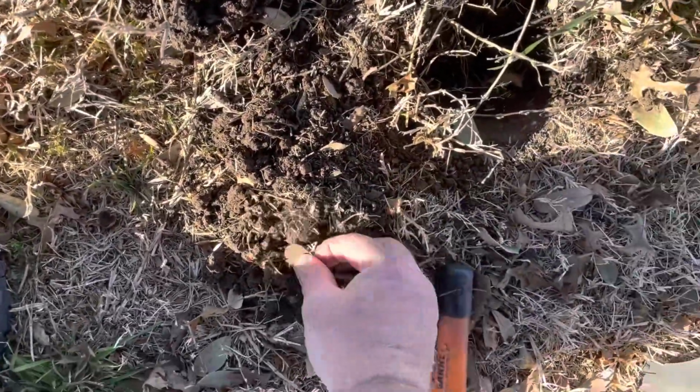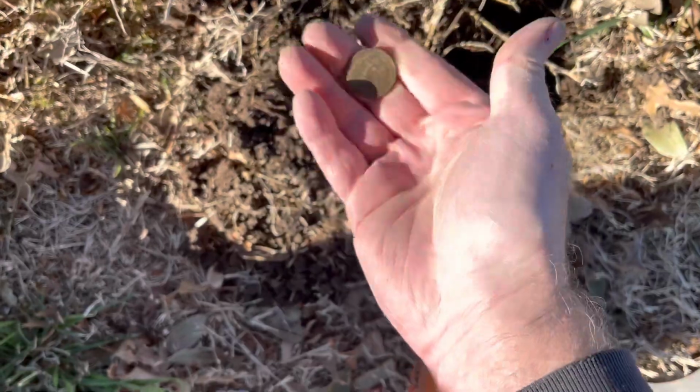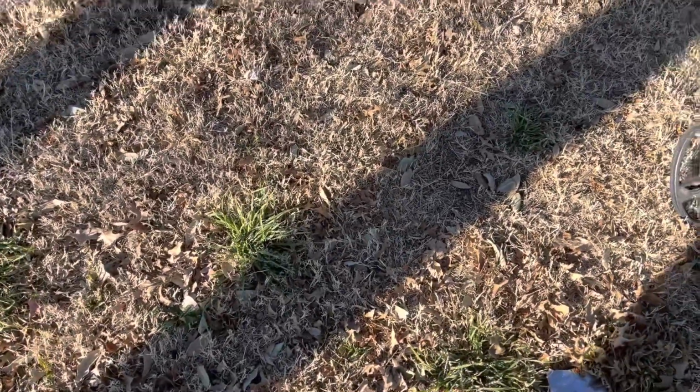All right, here we go. And we got a regular clad quarter. That's okay. Yes, there's silver here. That is freaking awesome. All right, I'll bring you in on the next one. See you guys in a moment.